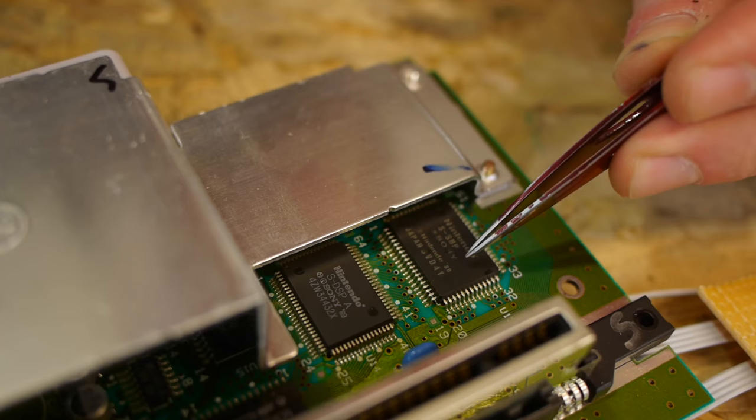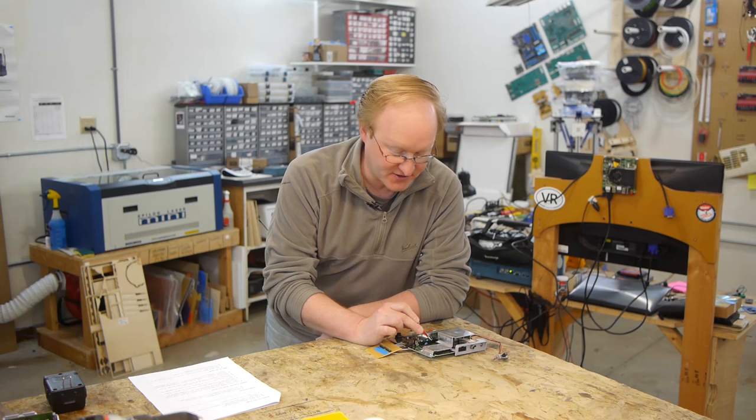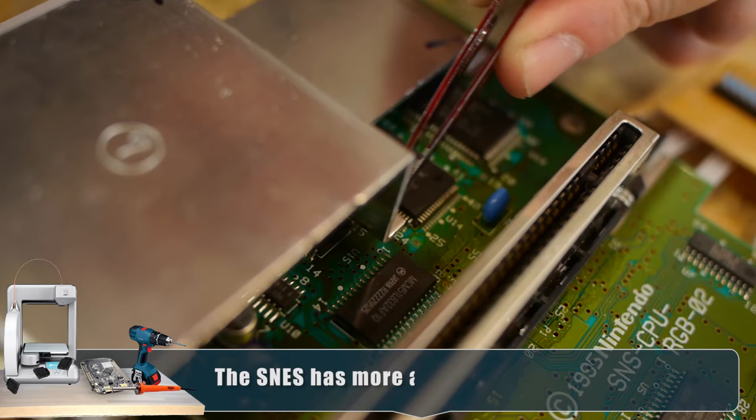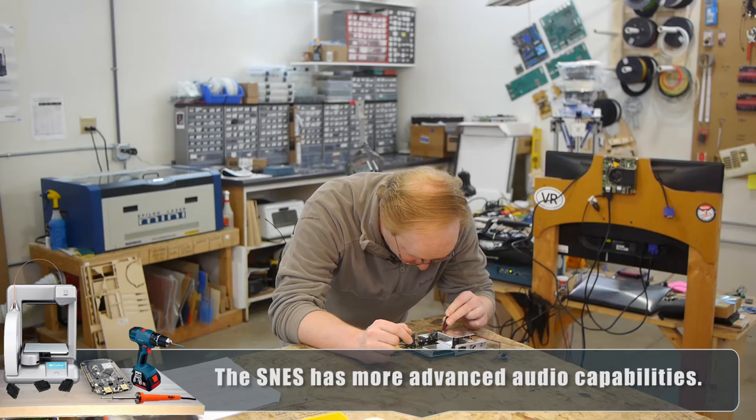Okay, so one of these is a small CPU that actually runs the audio, and the other one is the audio processor. So basically these chips work together, just like the Z80 and the Yamaha chip work together in the Genesis. And a big difference here is that there are two RAM chips for the audio itself, giving it a total of 64K of audio RAM.